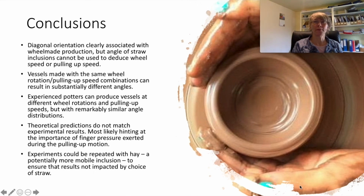The vessels produced to the same combinations don't always show the same distribution of shallow, medium, and steep angles. Likewise, a skilled potter can produce different combinations, which then have the same proportions of shallow, medium, and steep angles. So this might introduce the idea that there's an element of skill also that needs to be taken into account. Lastly, the theoretical predictions do not match the actual end results of the experiments. That might hint at the importance of finger pressure that was applied during the slow production versus the fast production and might have therefore impacted on the orientation of the angles.